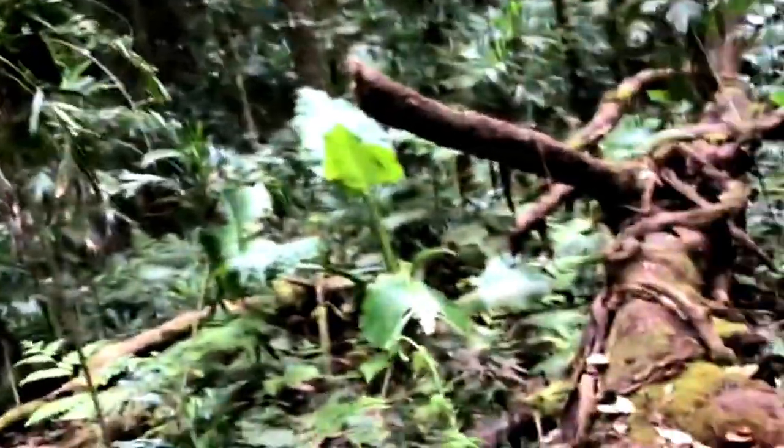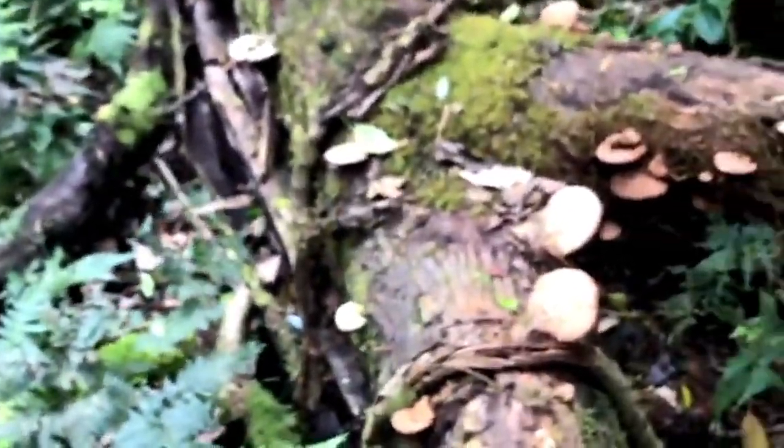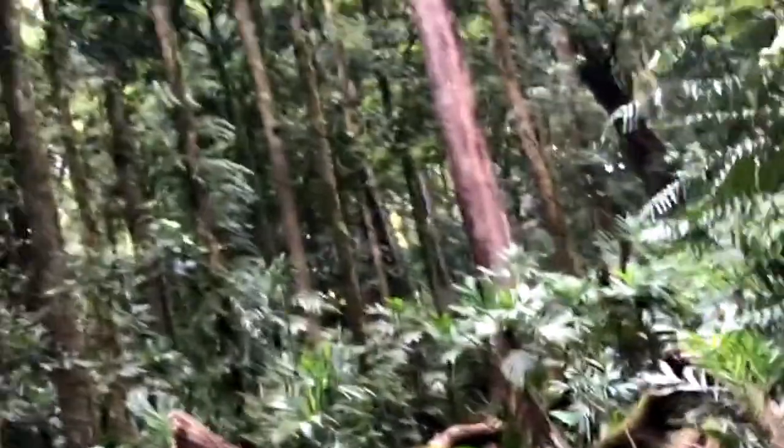Have a look at this. All these beautiful funguses. This is a big old tree that's come down at some point. These are old, but they're still beautiful to me. I think they're called bracket funguses.